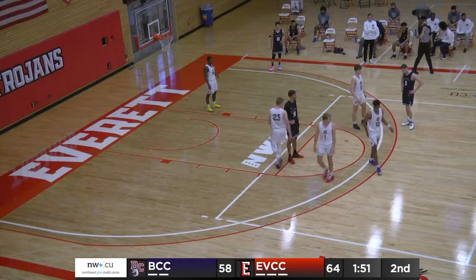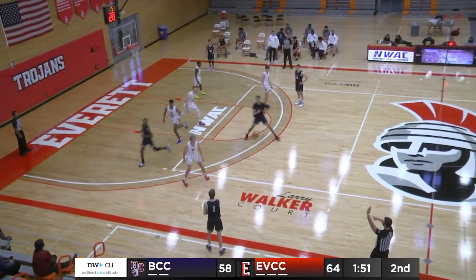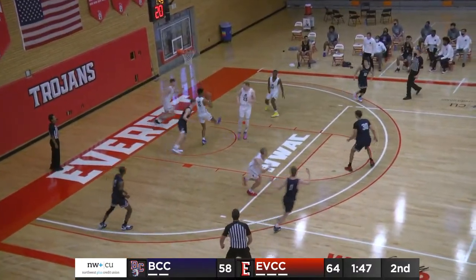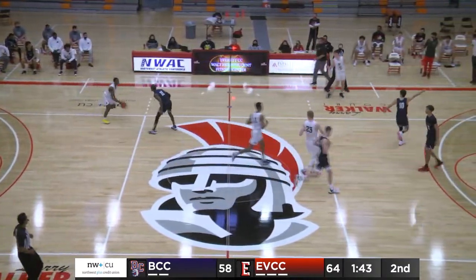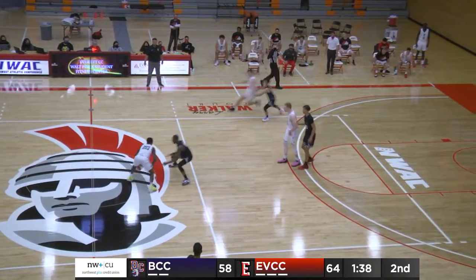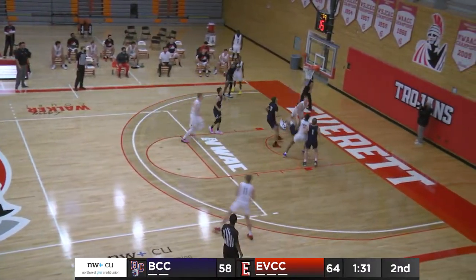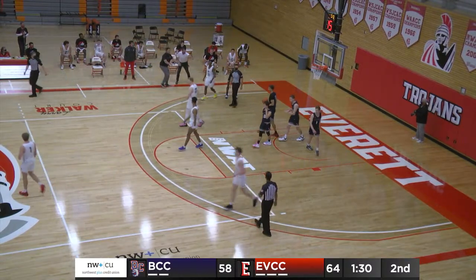Back live at Larry Walker Court. Bellevue with the basketball. Everett with the 6-point lead. Olison to inbound. Gets it to Johnson. Over to Briseno. He'll drive. Can't get it up there. Redford with the rebound. Dilworth with the ball. Minute 40. Working past Baker. Milliken floats it up there. Can't get it to fall, but he will draw a whistle.